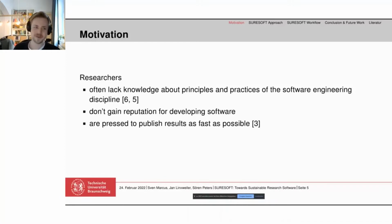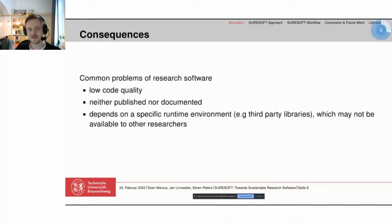While we're speaking about publishing, there's also this rather prominent publish or perish mentality that we have in science, and we are pressed to publish results as fast as possible because our reputation is entirely built on the papers we publish and the citations and how often we are cited. And if we have this time pressure, we of course don't have the time to properly design and test a good software system. And this of course leads to some consequences.